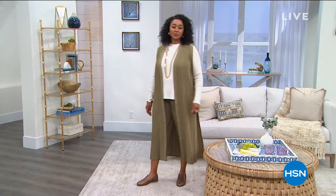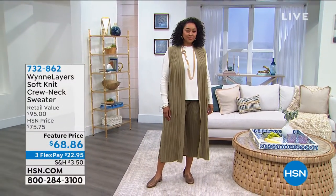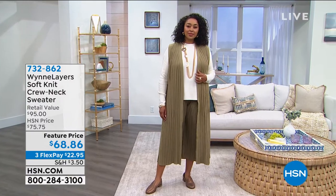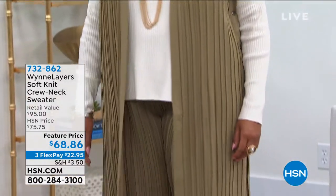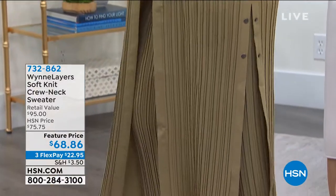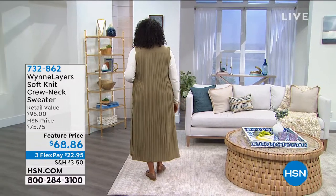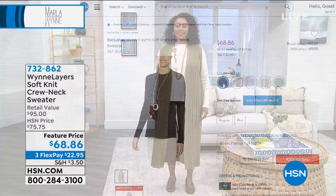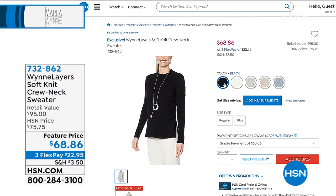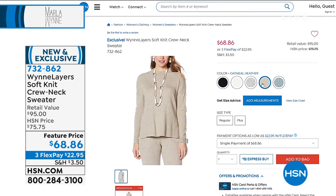Let me show you some of my favorites that are coming up in the hour. Starting out with the soft knit crew neck sweater. It's the sweater that Kenya is wearing underneath the vest. $68.86 is the sale price. And the crew neck sweater comes in 5 different colors, including that gorgeous heathered oat color. We also have it in that heathered sea mist. I have it in gray, black, and an off-white. Sizes extra small to 3X. It looks gorgeous on everyone.